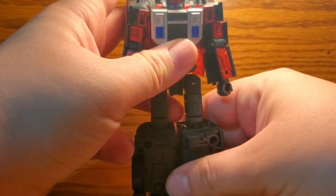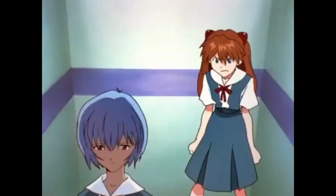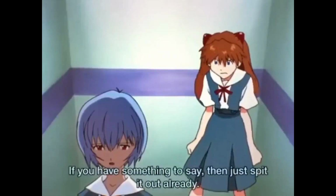But now let's get on to the size comparison so I can show you what this guy looks like next to some other figures. Freeze frame.